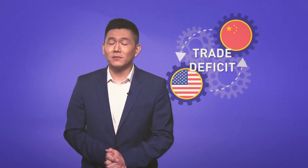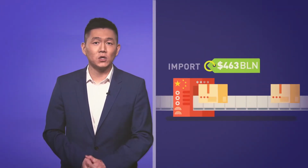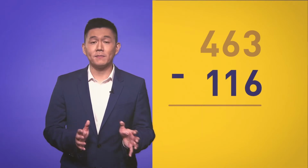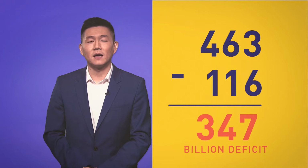People talk about the U.S. trade deficit with China a lot, but what is it really? The U.S. imported $463 billion in goods and services from China in 2016 and exported $116 billion. Do the math. Subtract imports from exports and you get a U.S. deficit of $347 billion.